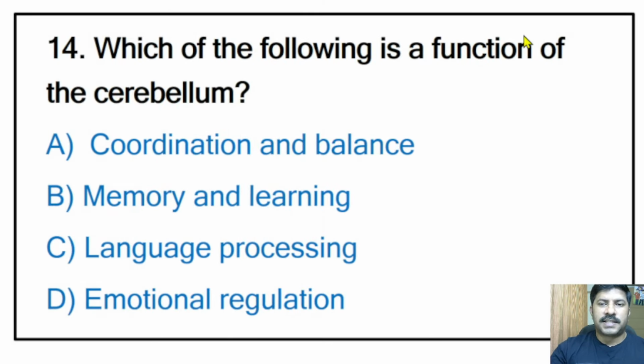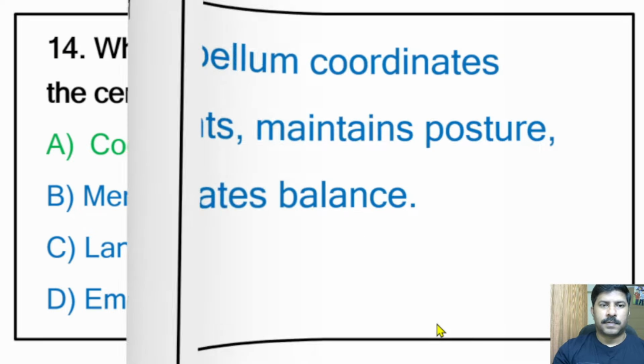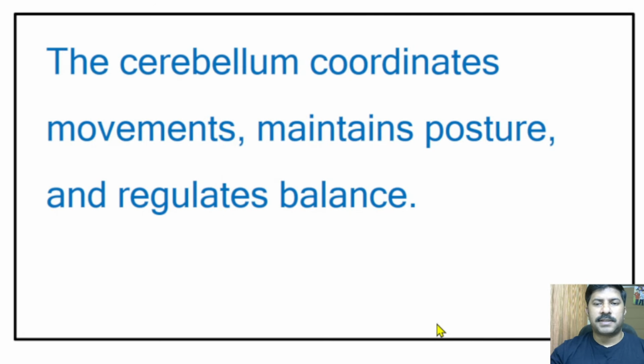Which of the following is a function of the cerebellum? Coordination and balance, memory and learning, language processing, emotional regulation. Correct answer is coordination and balance. The cerebellum coordinates movements, maintains posture, and regulates balance.